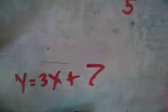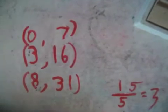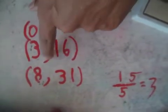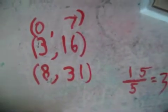And then we can fool around with, you know, negative numbers like these. Now that we understand the concepts, we could make it so that we could graph or make an equation for any 2 points.